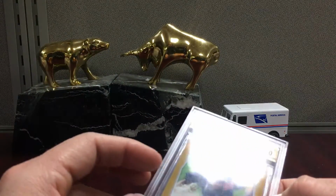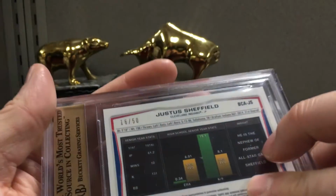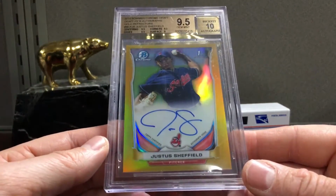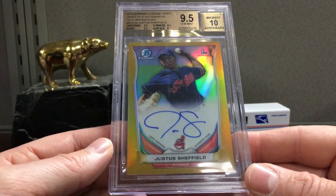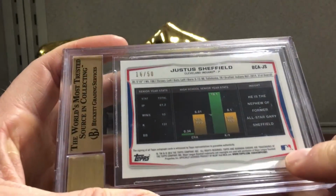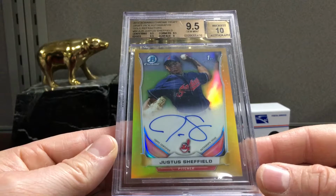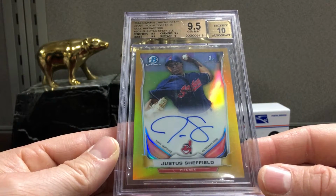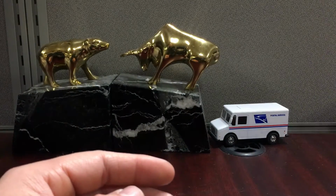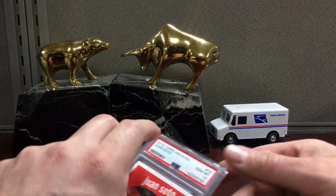Here's another Beckett one. Justice Sheffield. So we'll see what's going on with him. How old is he? Alright, so he's turning 23 in a couple weeks. Or next week. So this would be his Prospect Auto Gold Refractor. It was like 160 bucks. It's the 50. It's in good shape as the grade shows us. So I don't know what I'm going to do with that one. I'm not going to PC it, but I will probably resell that one.